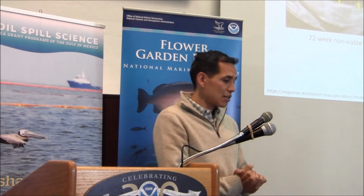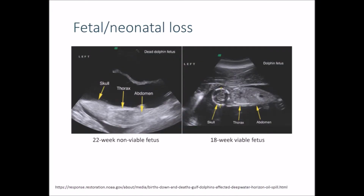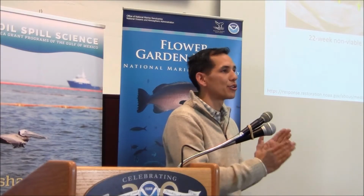And then using the ultrasound, just like with human pregnancies, we can start to look at fetal and neonatal loss. Normally the data associated with reproductive failures is something you're doing with reproductive follow-ups and photo ID surveys. But now, if you have the ability to look at some of these animals, number one, you can identify early-term pregnancies that you might have missed. Number two, if you look at the diameter of the skull, you can actually predict the due date. And so you can help your photo ID teams and your follow-up teams by saying, okay, you probably need to find this animal around this time to identify whether this pregnancy actually came to term.